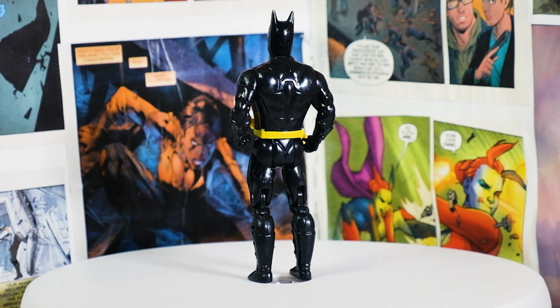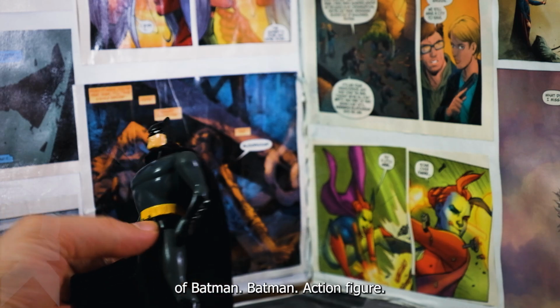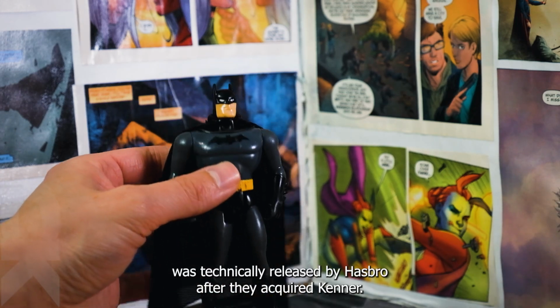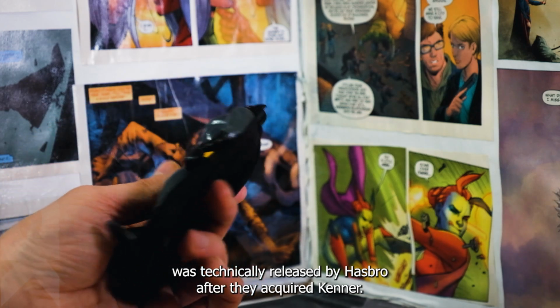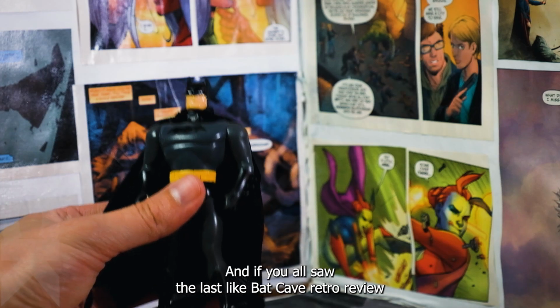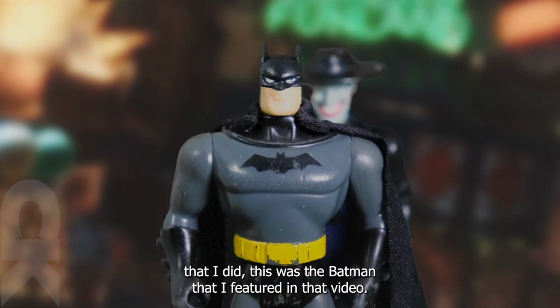and so yeah, that is our number 10 pick. Coming in at number 9, we have the New Adventures of Batman action figure. This one was technically released by Hasbro after they acquired Kenner, and if y'all saw the last Batcave retro review that I did, this was the Batman that I featured in that video.